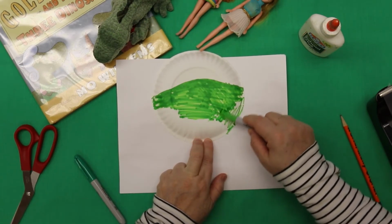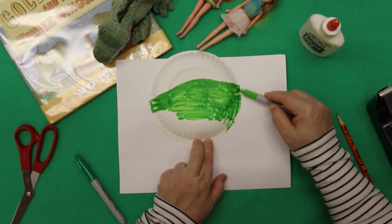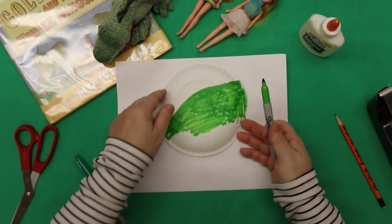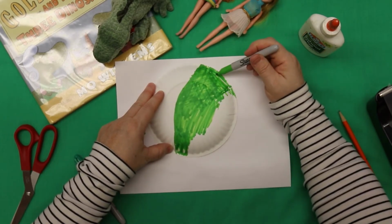Okay. It probably would have been better with paint, but then it would have taken probably about like a half hour or an hour to dry, and we just don't have time today.